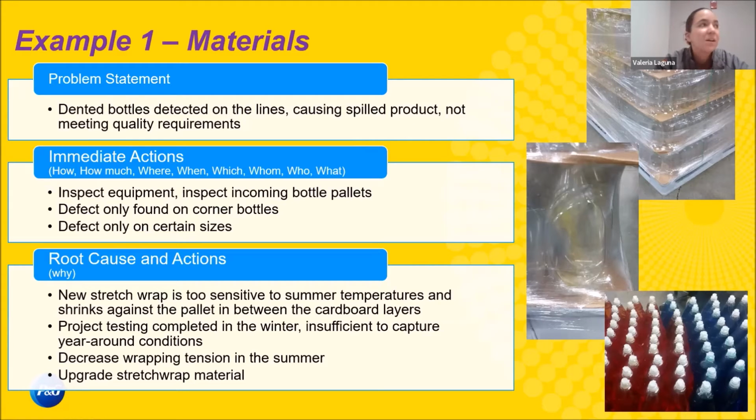So for immediate actions, we inspected the equipment and the incoming bottle pallets, and what we found is that we only had defects on the corner of the bottles, and we also didn't have the defect on all of our sizes. When we looked into it, you can see some pictures right there, we found that we had changed our stretch wrap, and it was too sensitive to summer temperatures. It would literally shrink wrap against the pallet in between the cardboard layers. So it was out here and then it would come back in.